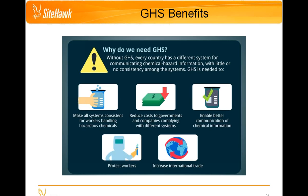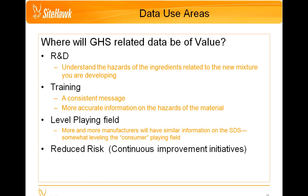The bottom line is, in our industry, protecting workers is an important part of not only OSHA's mission, but of the EH&S professional in each industry. And it's been proven over and over again that reducing workers' compensation costs, injuries, and workplace downtime or lost time is a cost saver for an organization. So long-term benefits include reduction in costs, protection of workers, and better communication. And the simple fact of the matter is that to be competitive in the global marketplace, the U.S. had to adopt this. So where will the GHS-related data be of value?